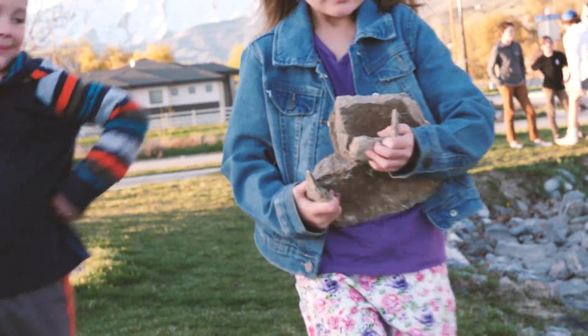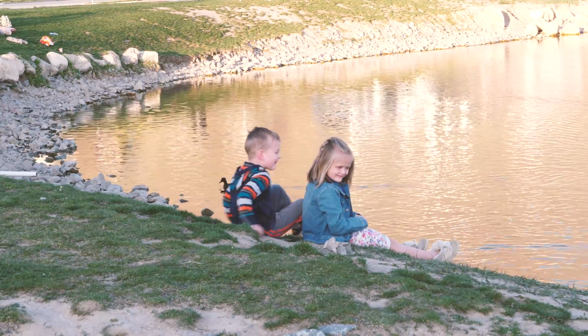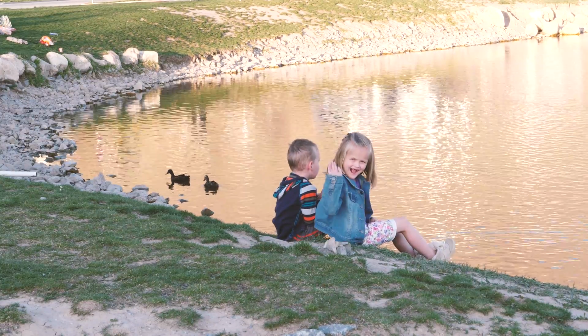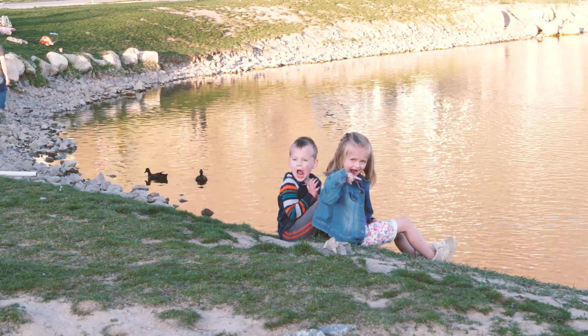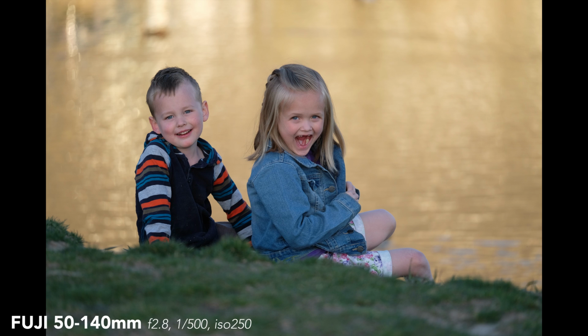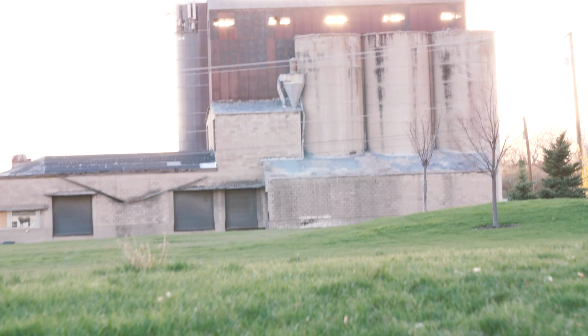But for most portrait photographers, it seems like the bokeh is the single most important factor in great portrait lenses. And if that's the case for you, there just really isn't any contest here. The bokeh of the Fuji 50-140 can't compete with the Canon 70-200.